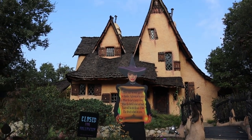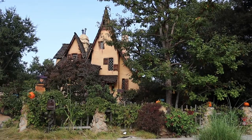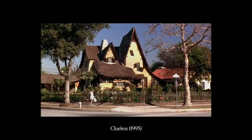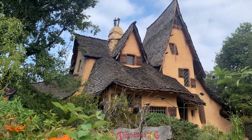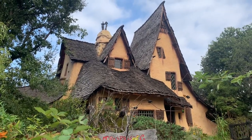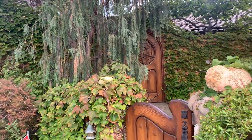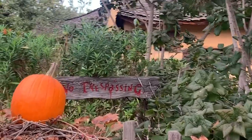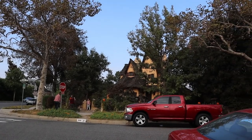Isn't this crazy? I bet this is the go-to spot for trick-or-treaters on Halloween. This can be seen in the movie Clueless, like that scene where Cher is distraught and strolling around Beverly Hills. I noticed there were randomly a ton of butterflies hanging out here, really adding to the quaint fairy tale ambiance of the place. Like, do you see this one? They're so cute. The house was never intended to be lived in, but the current owner has been taking the best care of it, really leaning into its unique qualities. Okay, it was also in the 1957 horror film The Undead, but I'd prefer to focus on the Clueless part.